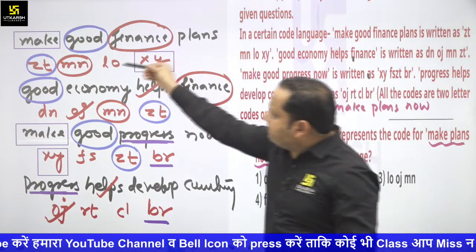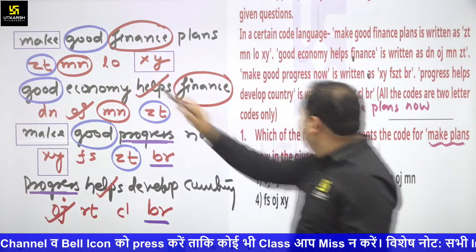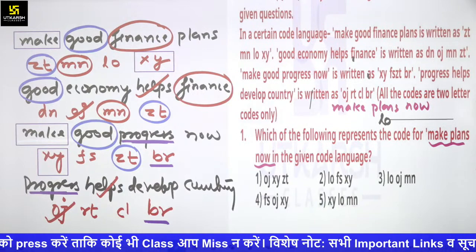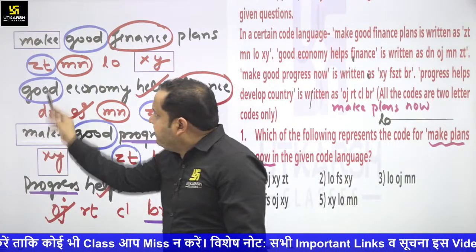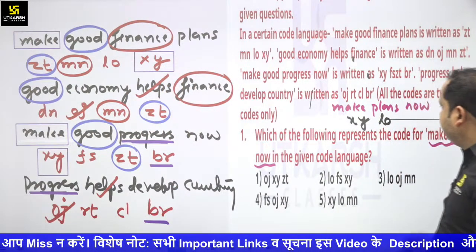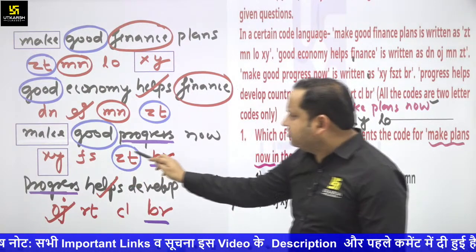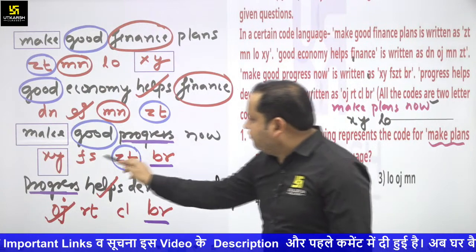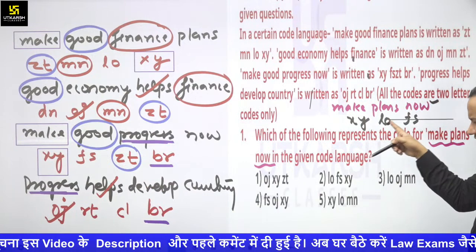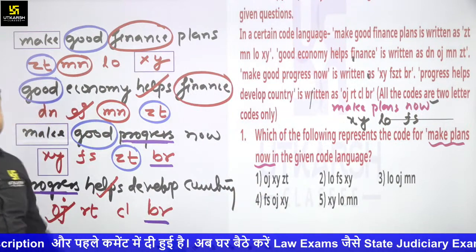So what is the code for plans? The code for plans is LO. And what is the code for make? Make, we have code and that is XY. And what is the code for now? The code for now is FS. XY, LO, FS. Now tell me what is the correct answer. Which option is correct?